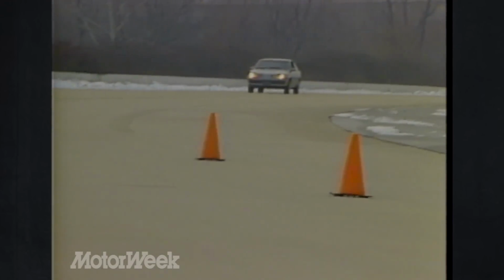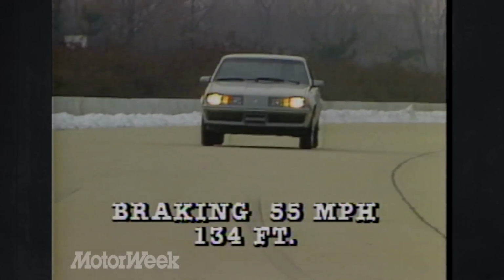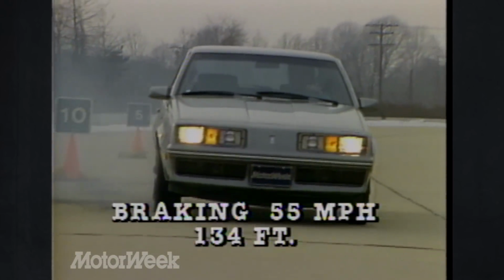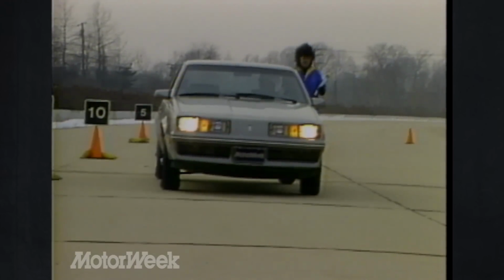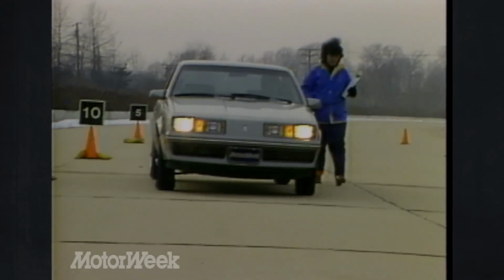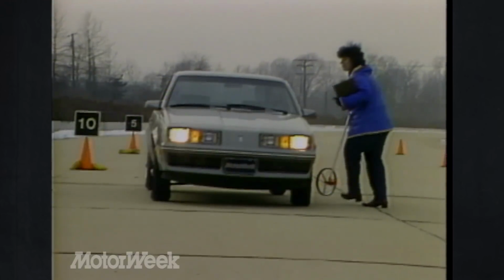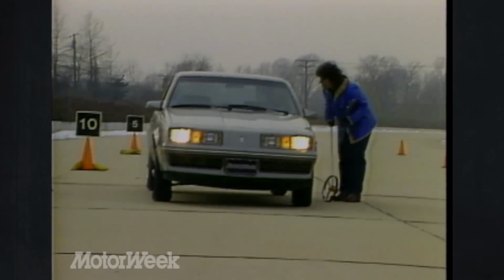As for brakes, they seem well balanced, far less touchy than the other power disc drums we've seen from GM. Panic stops from 55 miles per hour averaged a short 134 feet. Good pedal pressure, no fade, and no rear-end twitch through multiple stops. There was some back tire lockup, but not enough to fear. The Firenza Coupe has a well-proportioned system that a few other cars could use.